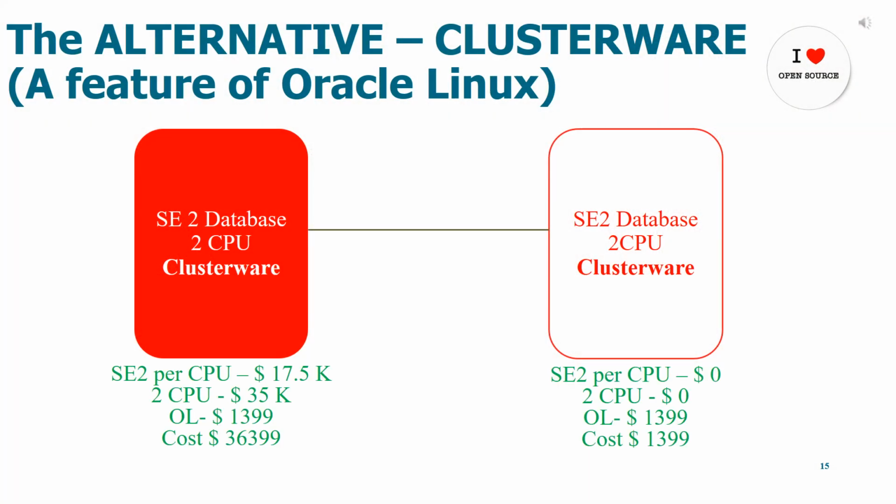Clusterware is a suite of packages included with Oracle Linux. Clusterware is both certified and supported for Oracle database under active-passive. It's the active-active in RAC that causes you to license both sides of the cluster. So what does active-passive mean? It means that you have one database which is active, the other one is a replica, and if there's a failover, there's a 5-minute time delay to switch.